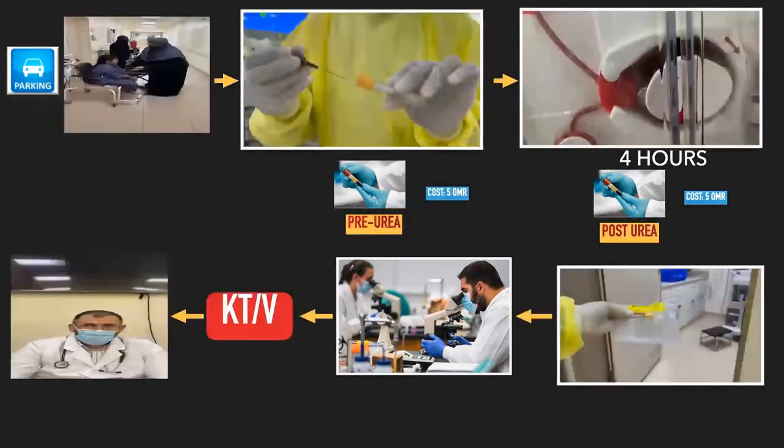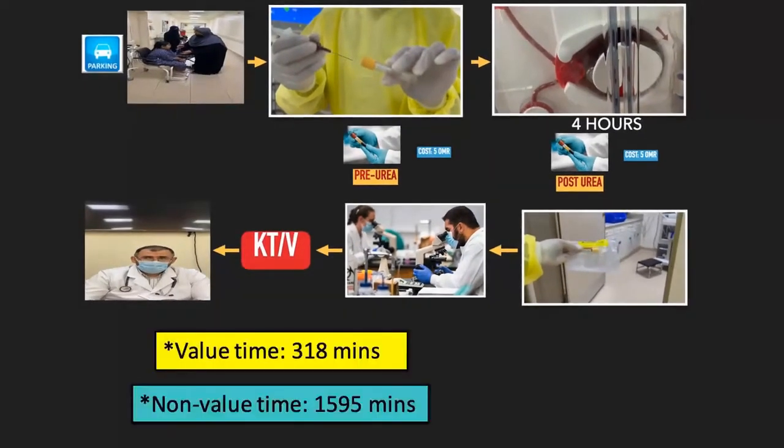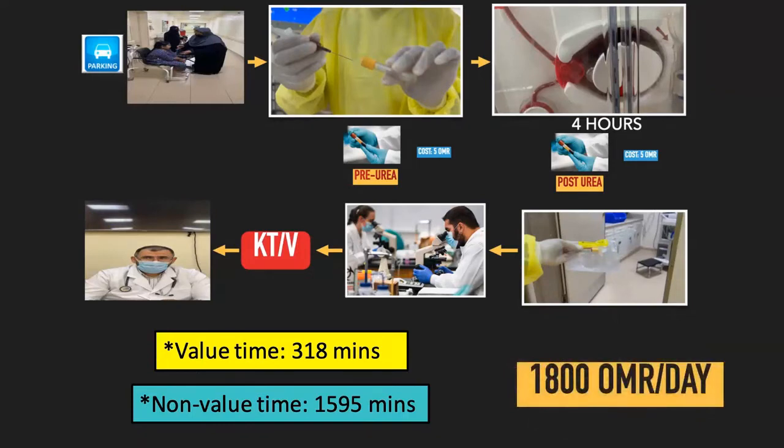Overall, the whole process would yield around 1,595 minutes of non-value time and 318 minutes of value time. As the center caters to around 150 to 180 patients daily, it would cost around 1,500 to 1,800 riyals per day in expenditures.